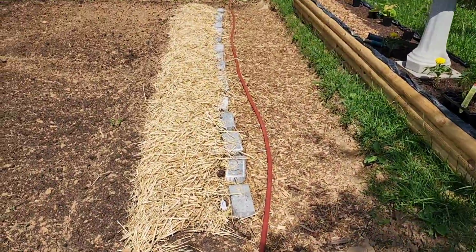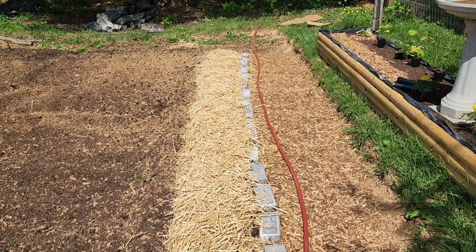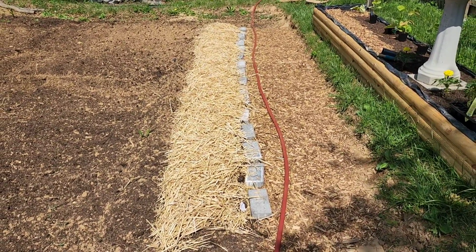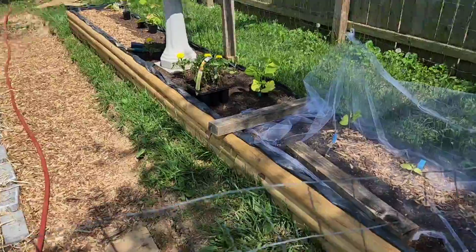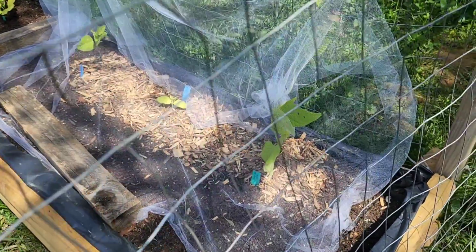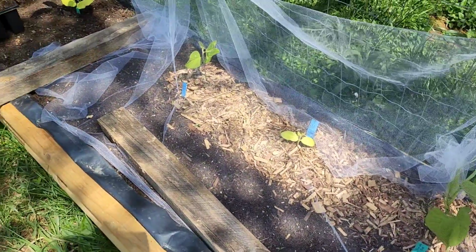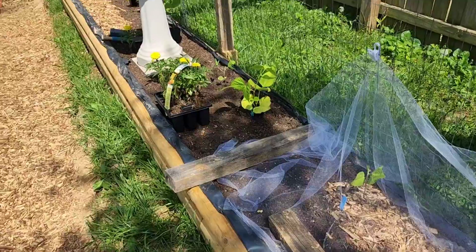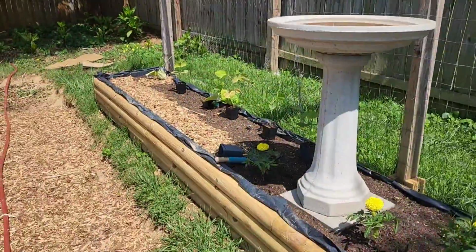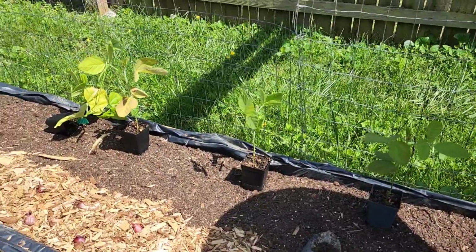I have not seen any sign of potatoes coming up just yet, but it will not be long. This area with all the straw is where the potatoes are. I've put some bug netting over these because one of the beans is already getting some bug damage on the leaves, so I've got those covered. I've also been planting a few marigolds, and down on the end here I've also got other beans to be planted.